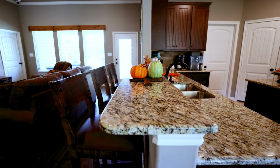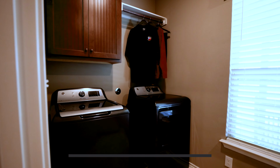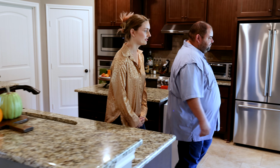By putting the laundry room here, it closed things off and gave us a wide open kitchen, but it also gave us a lot of counter space. Yeah, it designated kitchen space. It did. And then over here we have your dining room, so let's go check that out.